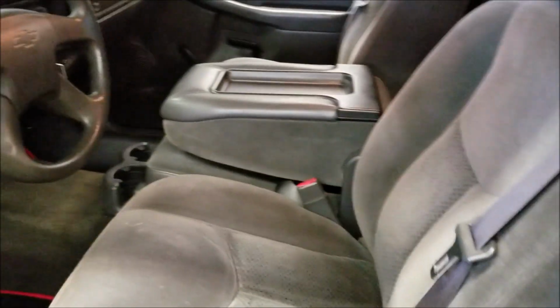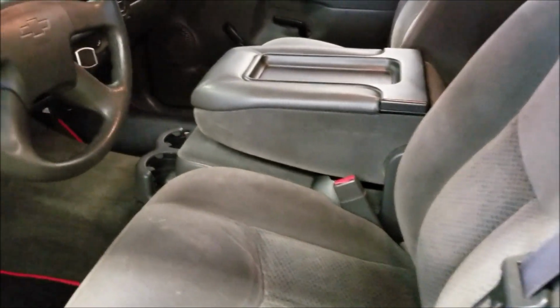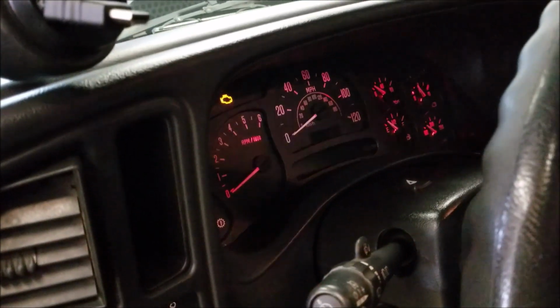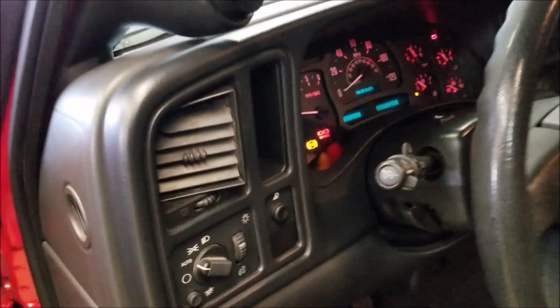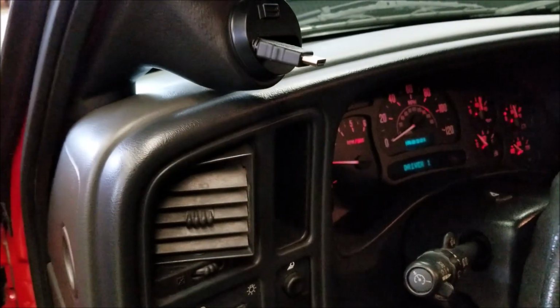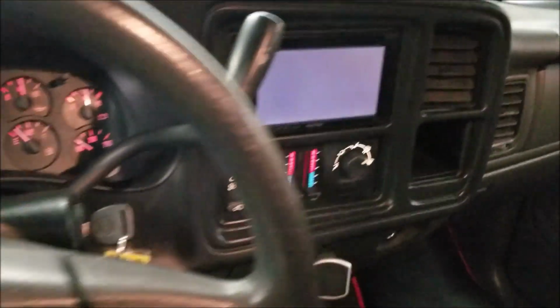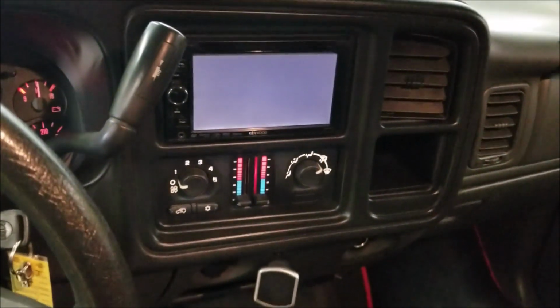Interior's in decent shape. Fold down armrest. Always 40-20-40 split bench seat. Here's where the Bully Dog tuner would hook up, and that goes with the truck. See the Kenwood aftermarket stereo, nice install.